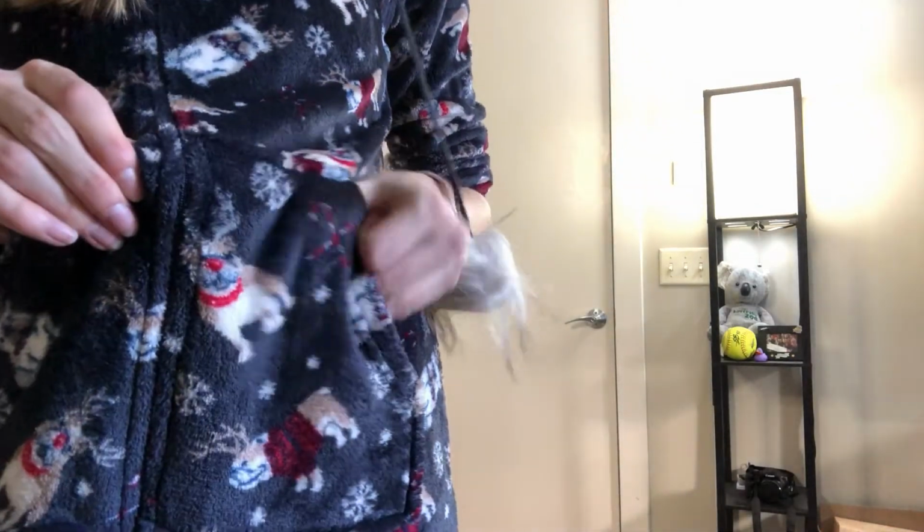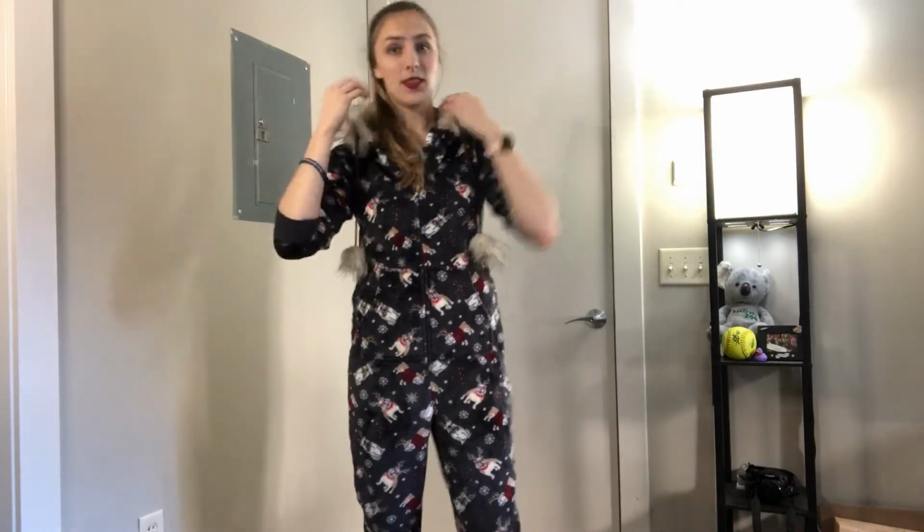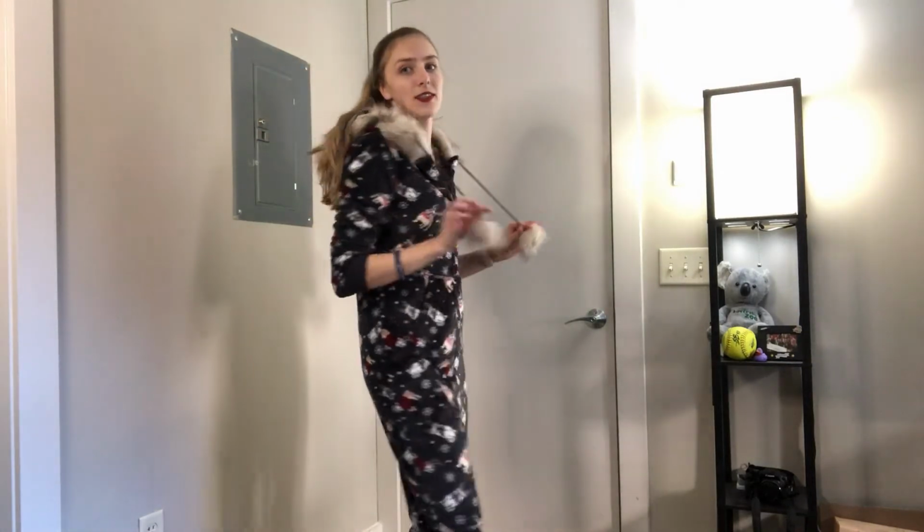Alright, so this is the nice set of PJs. I got these from Walmart this year. I don't remember how much they were, but I really liked them. They're super soft. They actually have little hugs on them, and I think it's adorable because there's a bunch of different ones with different sweaters and reindeer antlers. This is what it looks like with the hood down. There's little balls here and pockets. Because, you know, pockets are great.